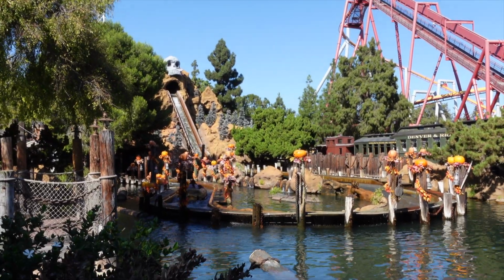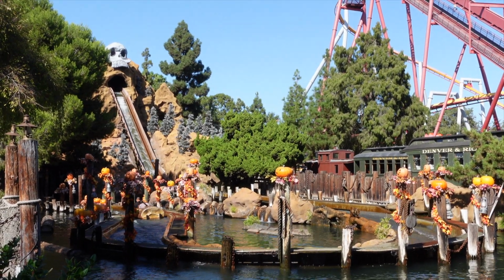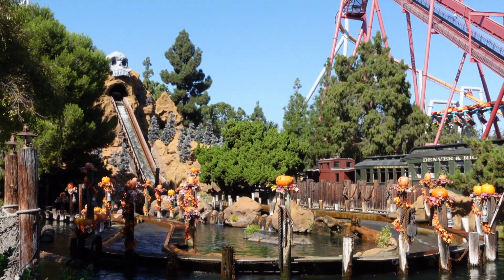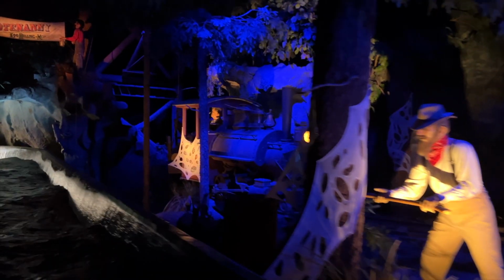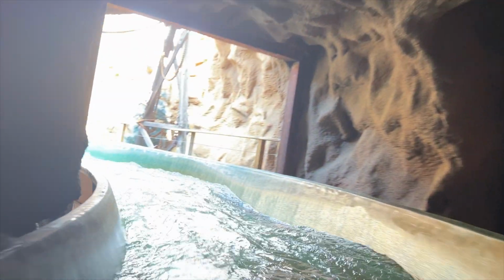And in my last video, I did show you that there is a Halloween overlay in the log ride. It is a Halloween Hootenanny. Again, it's a little spooky, but I think the kids will like it. They might get a little spooked out, but it is fun. So that's also another attraction that's a must do here at Knott's during the Halloween season.